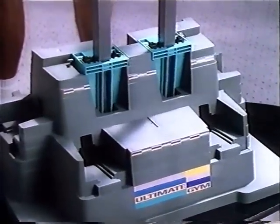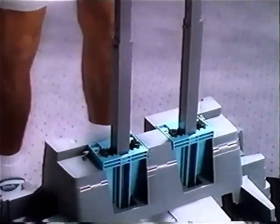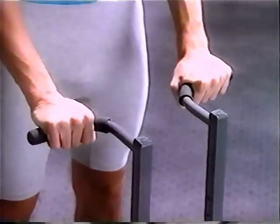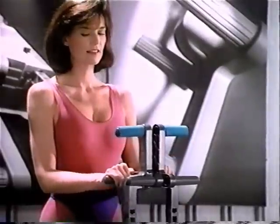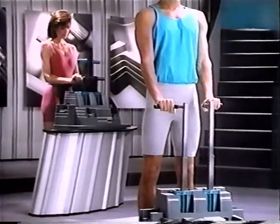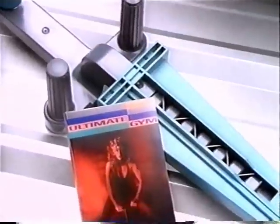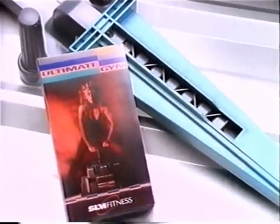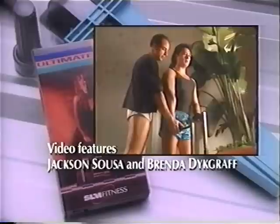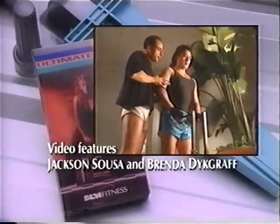These two adjustable exercise modules are the heart of the Ultimate Gym. Work them in the standing position with the long adjustable pusher bars or use the shorter pusher bars. Either way, you'll enjoy all the versatility of a multi-station workout. Every Ultimate Gym comes with a step-by-step instructional video. Follow along and you'll learn how to use the exercise modules to work each muscle group you want to strengthen.